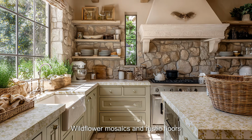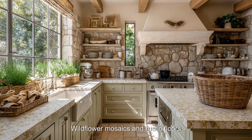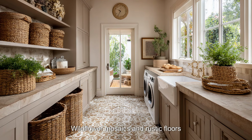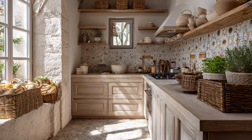Shaded in bone and biscuit, this charming kitchen boasts wildflower mosaic tiles and weathered wood floors. The rustic plate racks and terracotta jugs evoke a cozy, nostalgic feel, perfect for those who cherish the inviting aura of a traditional French country kitchen full of character.